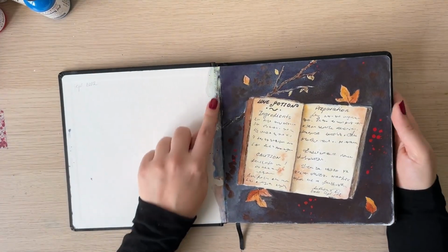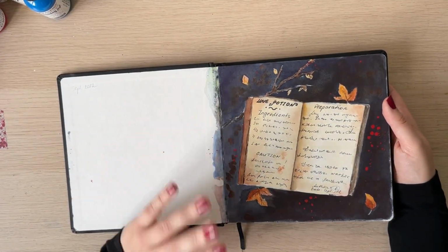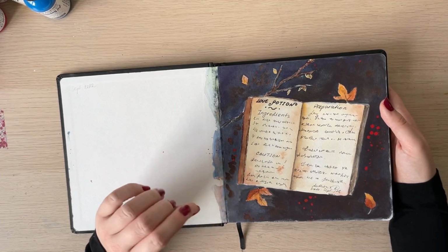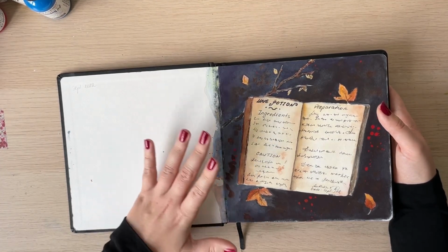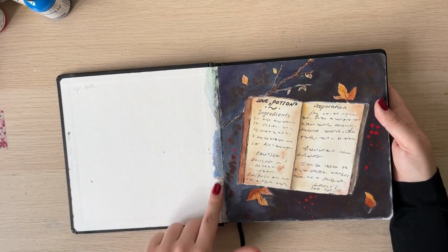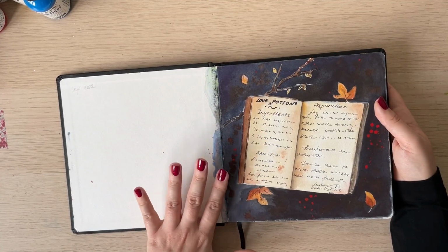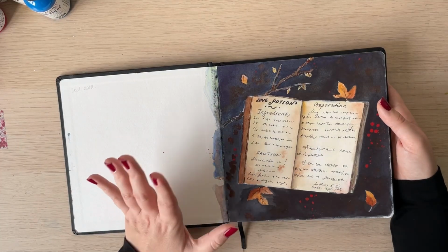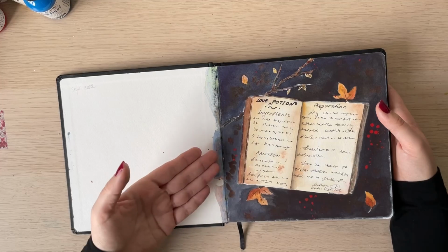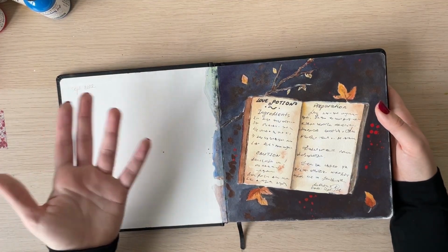So the only downside, but I cannot even call it a downside. The only thing that happened is that when I was using really lots of water, super wet, like I like it, only once a little bit of water got into here, but it happened only once, and I really use lots of water. So for me, even this is not an issue at all.